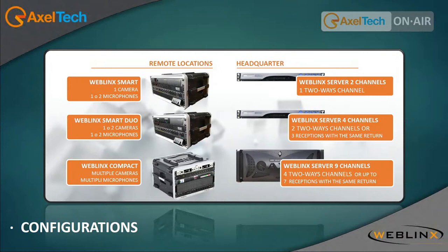We have three models. The first one is the little one with two channels, one bidirectional connection. The second one can manage four channels. And in this case, you can manage two connections at the same time, two-way connections. Or you can use all the channels to receive the signal. In this case, you can use four remote connections, but without return.